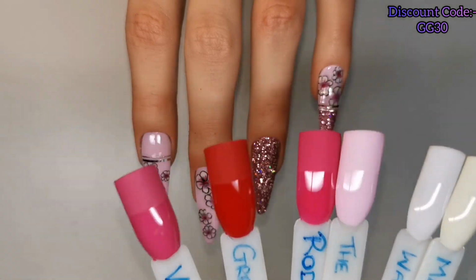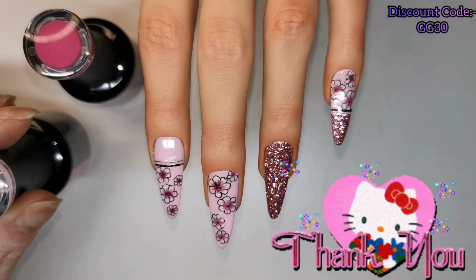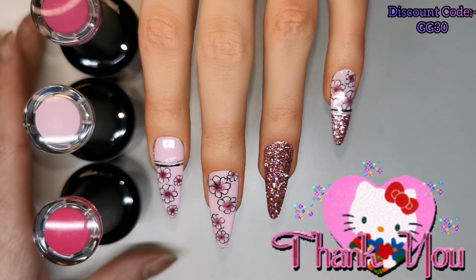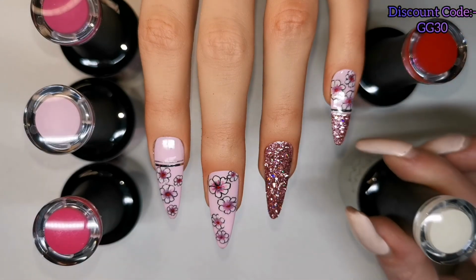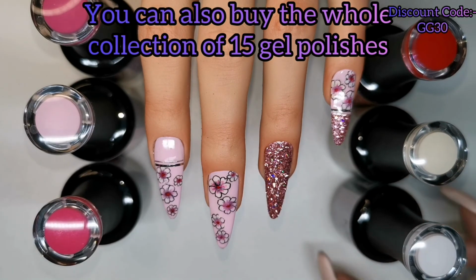Love them. I want to say a massive thank you to Madam Glam for sending me these to try. They're absolutely stunning. Really good quality, beautiful colours. Love them. And I think it's nice that they split this collection into three mini collections as well. You can just buy each mini collection individually. I think that's a really good idea.